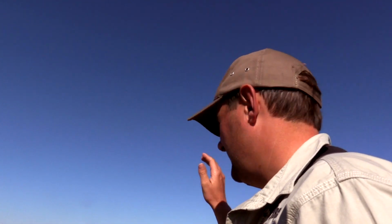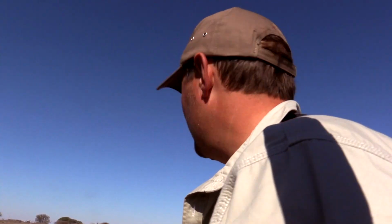We just spotted a herd of about, I don't know how many, but there's many zebra down there as well. So we're going to go in and see if we can get close with a bow. If not, we're going to shoot one with a rifle. Are you ready, Nathan? I'm ready.